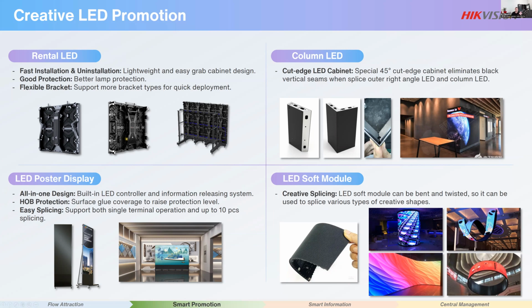And then we have our LED posters displayed. Those are mobile, or they can be mounted onto wall areas for retail shops or shops like takeaway shops or whatever the case might be. We'll get into that. And then, like I mentioned, that soft module LED, they are flexible. They can be curved in different designs, which is pretty cool. It has not been done in our country, really pushing it to its limit. We are definitely focusing on that regarding the marketing side of it.